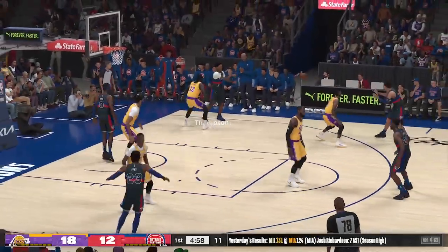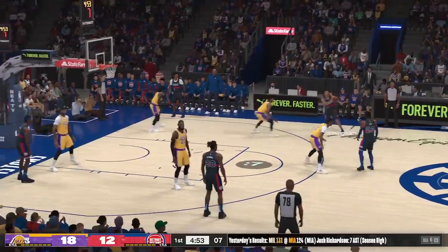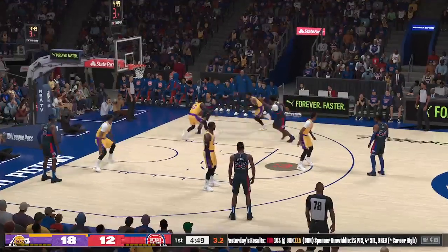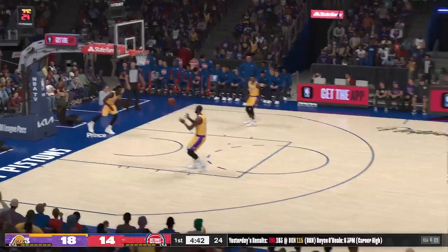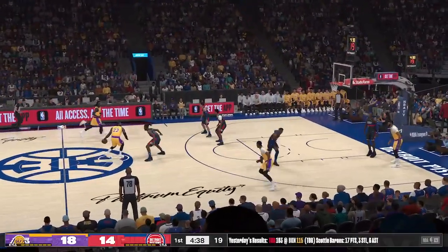Duran, the pass to Thompson. Nice ball movement by Detroit. Back to Cunningham. Thompson, a screen on Russell. Here's Cunningham. That's another one for him. His 5th in just 7 shots. And he's clearly led the way offensively. The question is, can they ride him and get back into it?